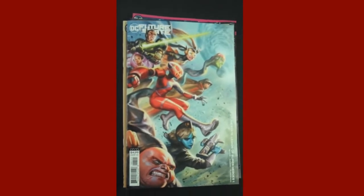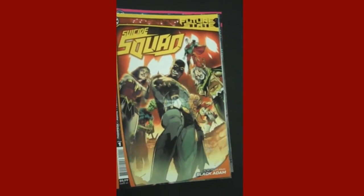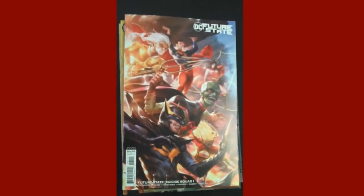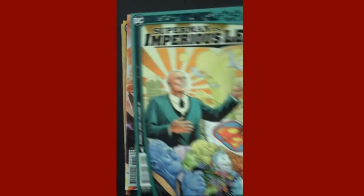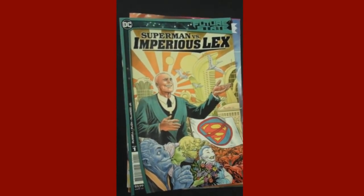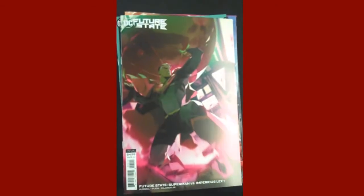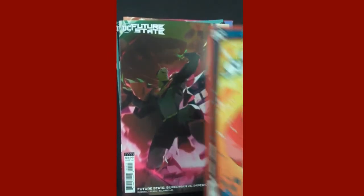Then also from DC, Future State Suicide Squad, issue 1. And again, the variant cover for Future State Suicide Squad, issue 1 right there. Then up next is Future State Superman versus Imperious Lex. Why there's a picture of Joe Biden on the cover, I'm unsure, but there sure is. Next up, we have Future State Superman versus Imperious Lex, issue 1 variant. Then Future State Kara Zor-El, Superwoman, issue 1.